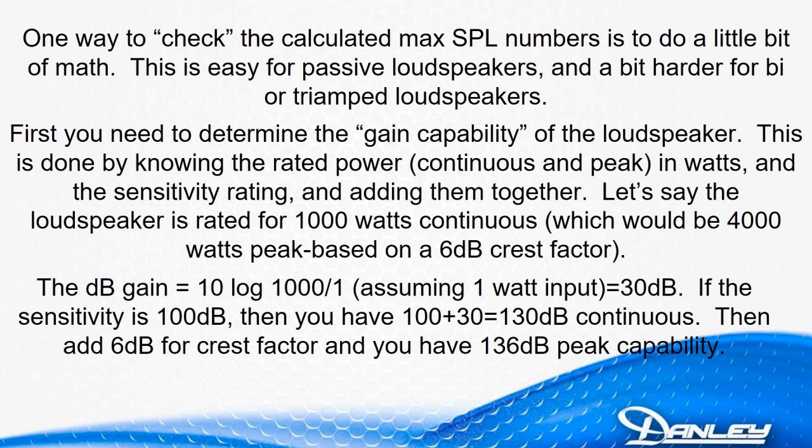There we go. So the dB gain math is 10 log 1,000 over 1, 1,000 being your watts, and then 1 watt you're assuming. Because we are dealing in watts in here, we're going to stick with watts, but you could convert the watts to voltage and do the same math. You'll have the same answer. You end up with 30 dB, and that's just a number that needs to be ingrained in your mind. 30 dB is 1,000 watts.